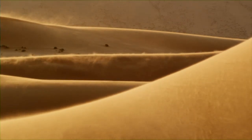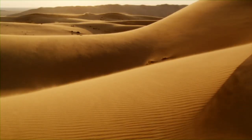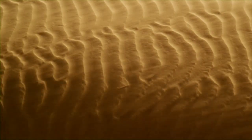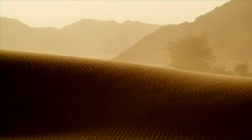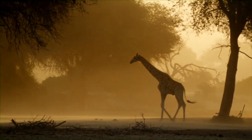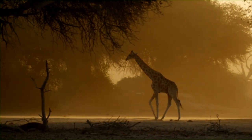No rain, no water, just sand. It blows across the empty plains, swirls through the dry valleys that cut through the desert. The valley floor is home to creatures that could survive nowhere else here.